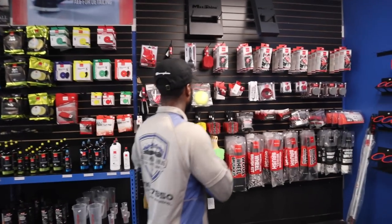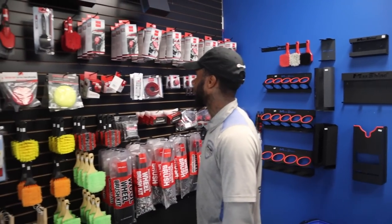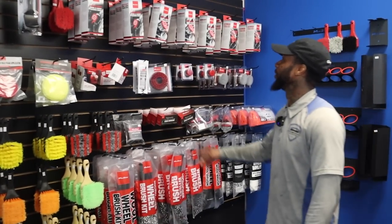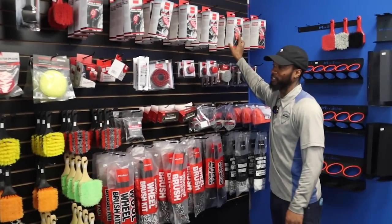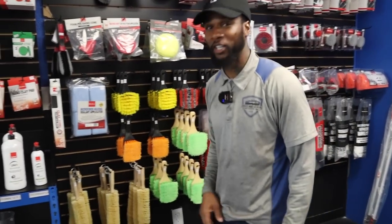And then next up, what we got? We got our wheel brushes and rim brushes, all brushes right here, from carpet brushes to shampoo brushes. Y'all got the point? Brush it up. Anyways, from hard brushes to soft brushes to extremely fine brushes, and yellow brushes to orange brushes to green brushes. All right, brush along.